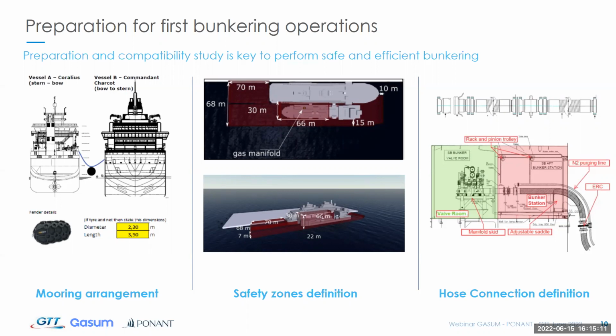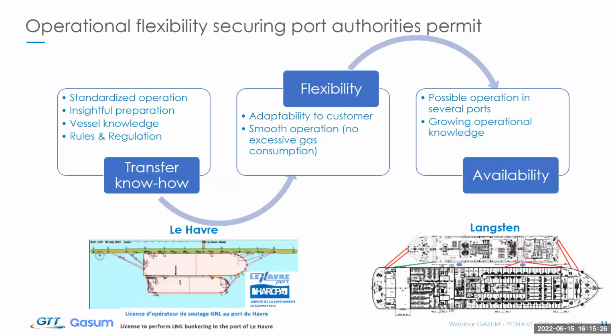The discussion with PONANT blended then into a discussion with PONANT and the yard in order to prepare the first bunker operation. And for that, one of the steps is clearly to obtain the relevant permits. Obtaining the relevant permits and then preparing bunker operations with mooring analysis and risk analysis is something that GASUM does every day. But still, it needs to follow a certain process.